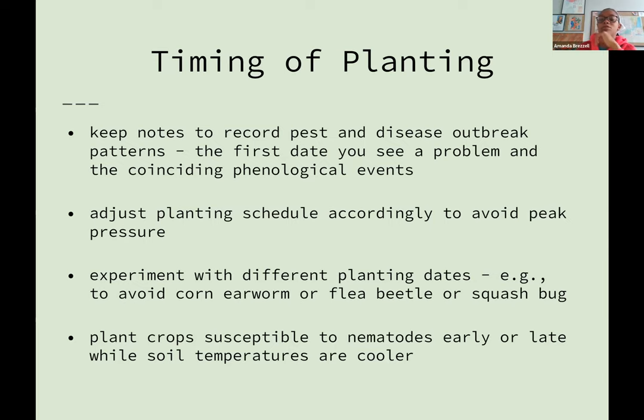Plant crops susceptible to nematodes early or late while soil temperatures are cooler. So it's things like that. If you're able to plant things while things are dormant, that's a better time to do it, where things that maybe are living in the soil are not awake just yet. But I don't typically focus too much on the timing of planting because for me, it's springtime, the farm opens, we've got to get stuff in the ground. So that might not always be on everybody's mind.